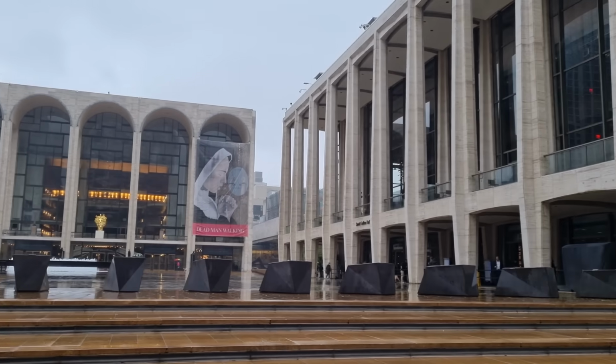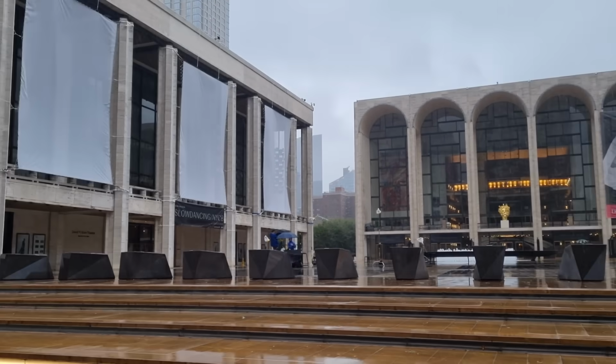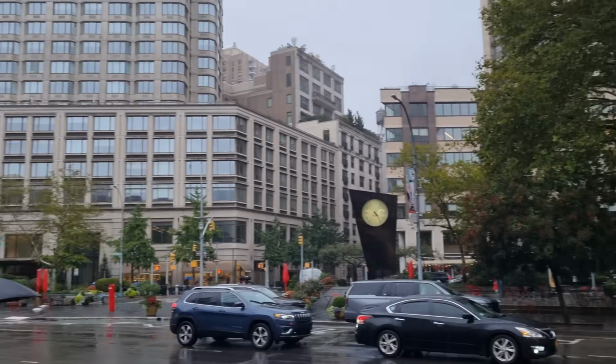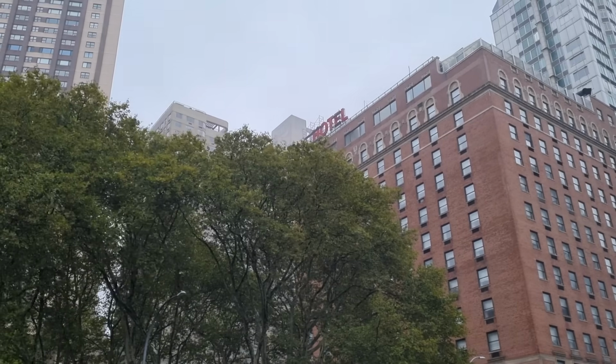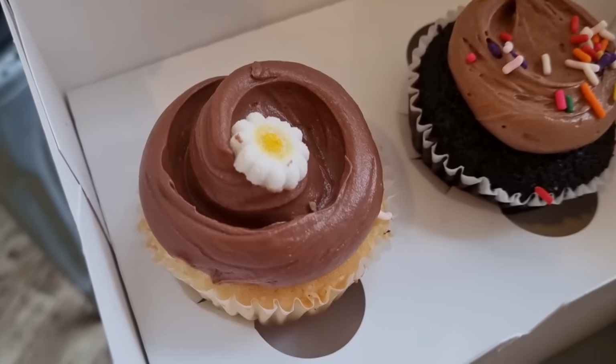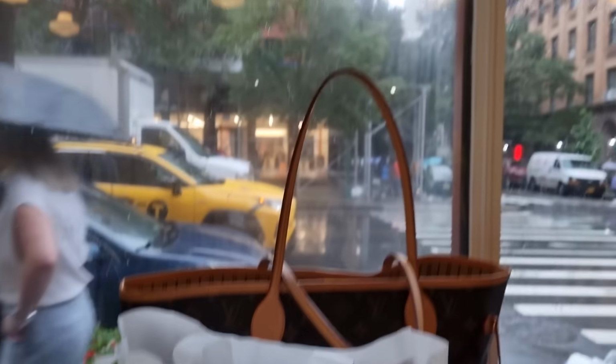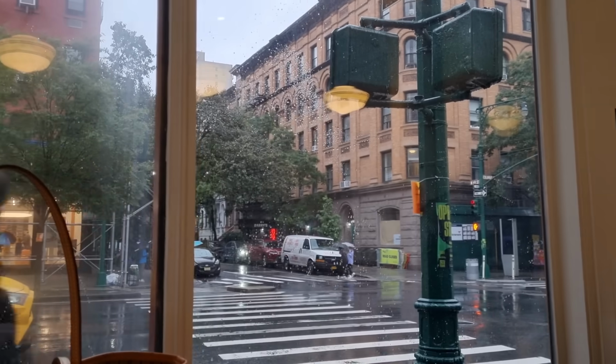Let's ignore the rain and just see New York for what it is. It's so beautiful, guys. Woo! And there's the Empire Hotel. And look at this, some Magnolia cupcakes. They are so delicious. That's definitely a way to still enjoy this rainy day.